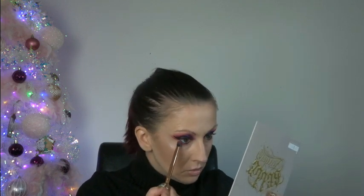Right, so all that's left to do now is inner corner and underneath the eye, so let's crack on with that. I really struggled to find a brush that's small enough to do my under eye, so if anyone's got any suggestions, please do send them in. Answers on a postcard! Right, so I think underneath I'm going to go in with the pink that we used, which is called So Cute. Oh my god, I forget how pigmented it is. Oh, it's beautiful.